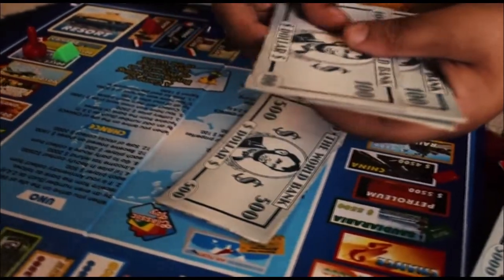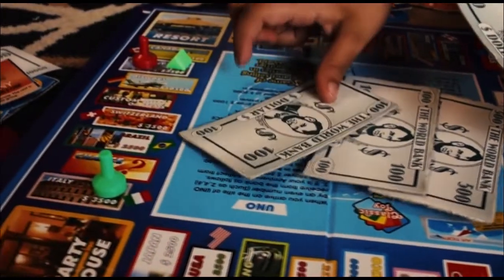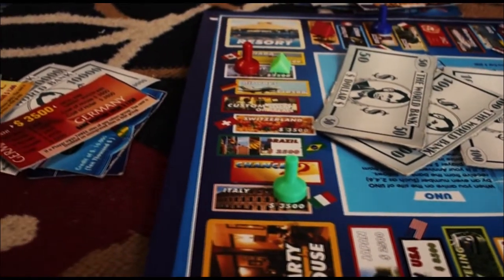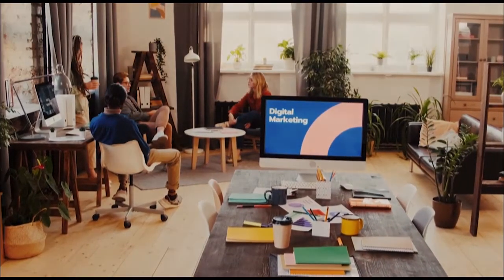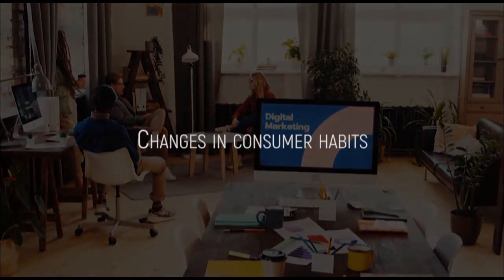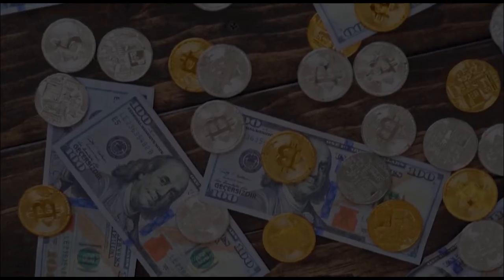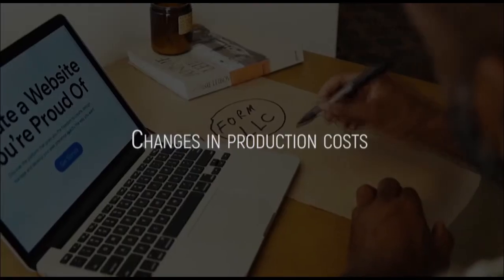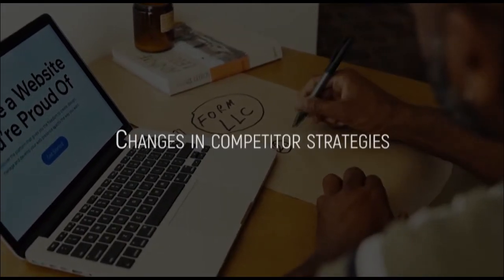Based on all these different pricing strategies, it should be clear by now that the price will not remain stable. There are different factors which will always influence the pricing policies of any business. Some of these factors may include changes in consumer tastes and habits, changes in consumer income, changes in production costs and time, and competitors' pricing strategies.